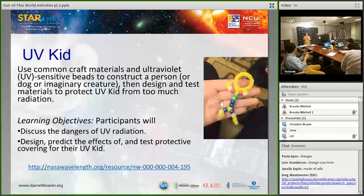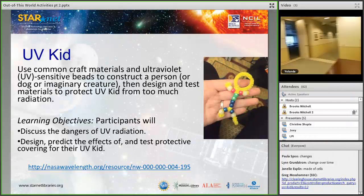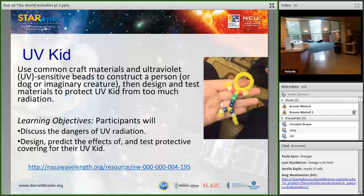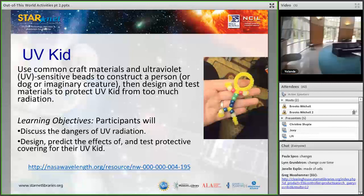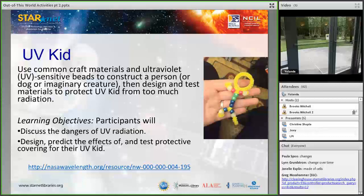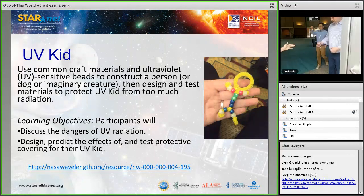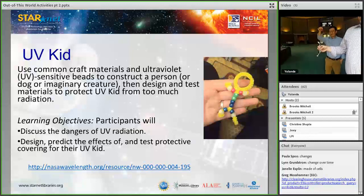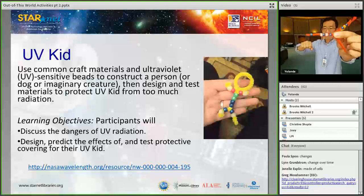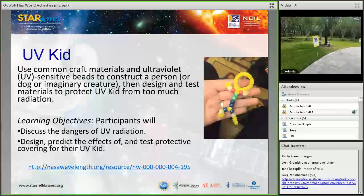We have the windows open, but we're inside. So what we're going to do now is take a little field trip outside and see how these change as we go outside. Right now, the beads haven't changed yet, but they change really quickly sometimes when we go outside. Okay, now we're going to step outside. And get nice and close to them.